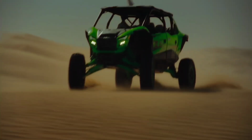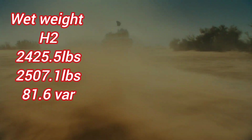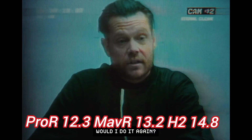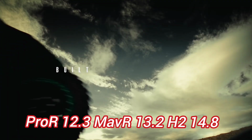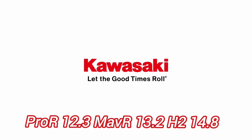Now, wet weight, the H2 is the only one that gives us the spec there, from 2,425.5 pounds to 2,507 pounds. Now with dry weight, that doesn't include fuel, antifreeze, oil, any of that fun stuff. Let's play around with some numbers there. The smallest gas tank is on the Pro R at 12.3. Second biggest, which I guess is a good thing depending on how much fuel each one of these uses, is 13.2 of the Mav R. Now the H2 has the biggest fuel tank at 14.8.